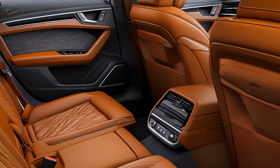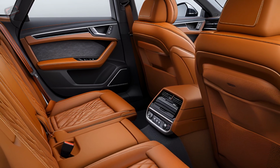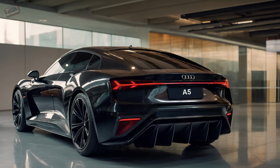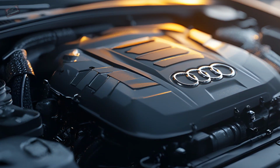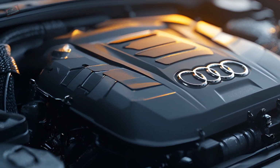The AC system now uses an electric compressor, so it can keep the cabin cool even when the engine shuts off at a stop. Long stops in traffic won't turn your car into a sauna. Connectivity includes Apple CarPlay, Android Auto, wireless charging, and over-the-air updates. If you crave premium audio, a 20-speaker Bang & Olufsen setup is on offer.